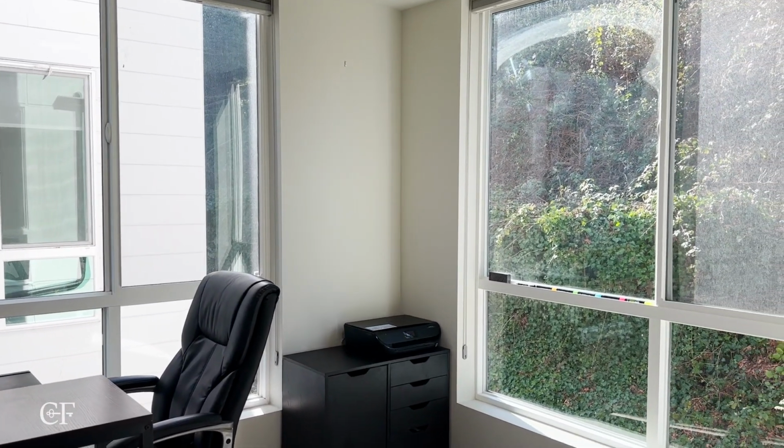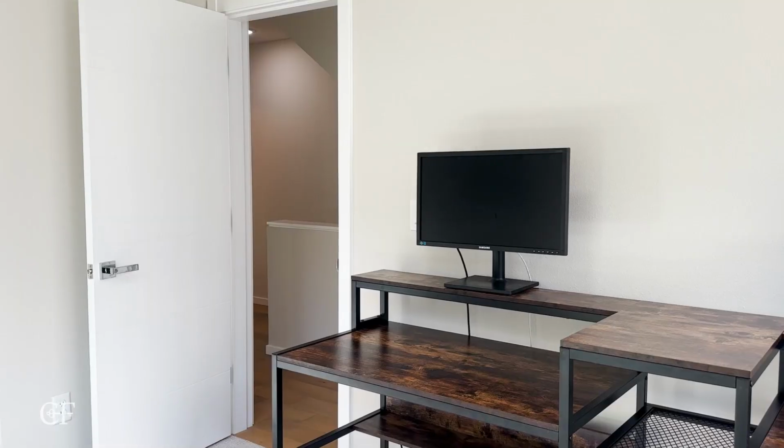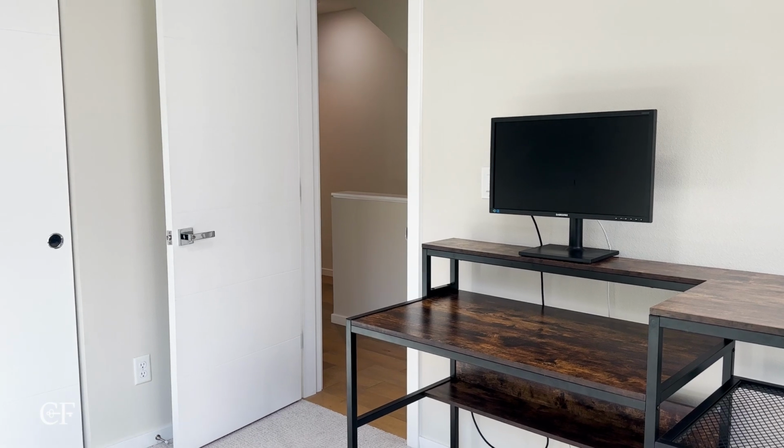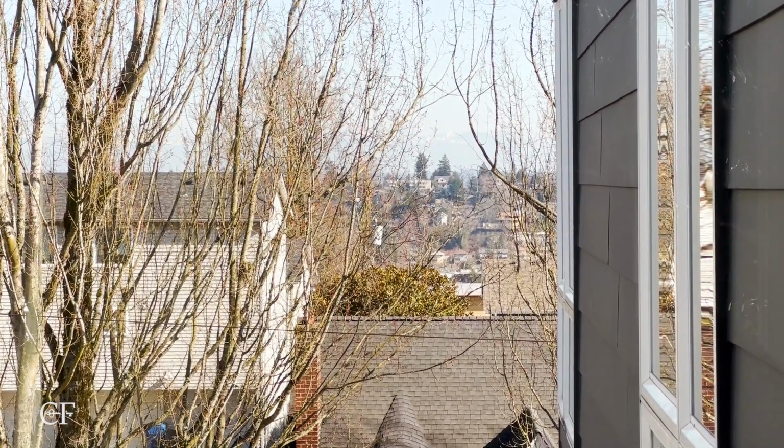Now imagine turning this space into your office and having the green belt behind you. It's such a serene feeling, and it's nice to have an office in a space that's kind of calm and peaceful, especially when you find yourself so close to downtown and the city. And you can hear it. I don't know if the mics are picking it up, but there are a lot of birds chirping out there, and it's just really nice to have some sense of nature in a location like this that's so central in the city, near your workspace.